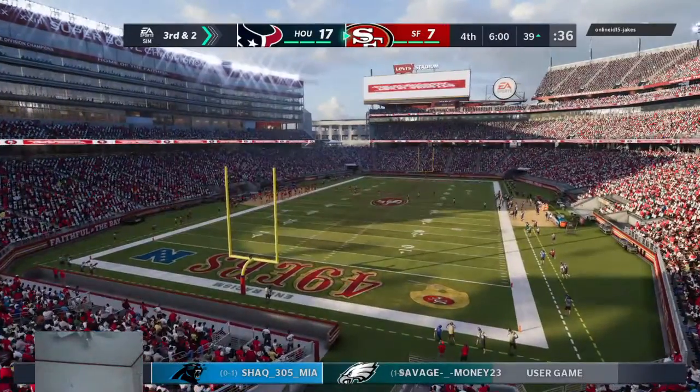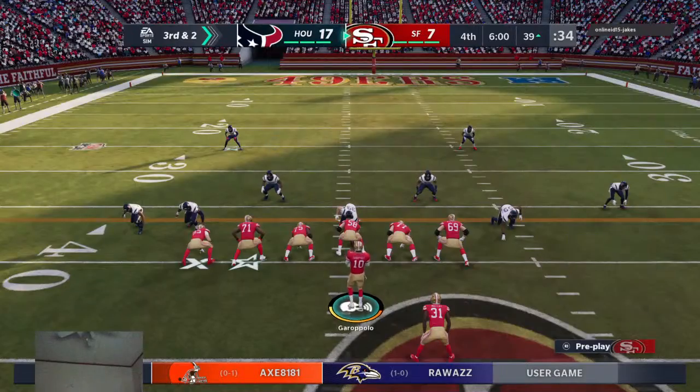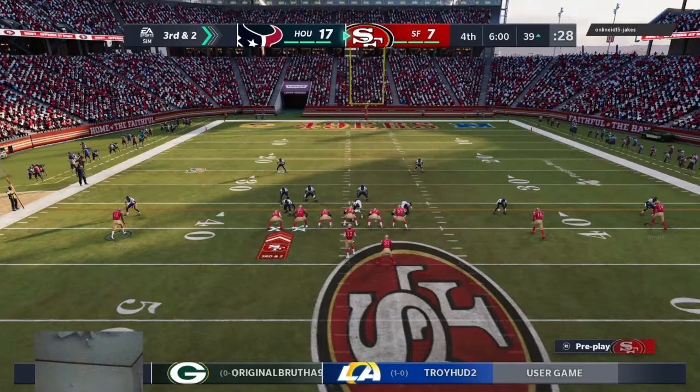49er football, but some ground to cover. They find themselves behind as we hit the 4th and final quarter. The Niners on 3rd down, just 1 for 3 thus far. Here it's 3rd and 2.